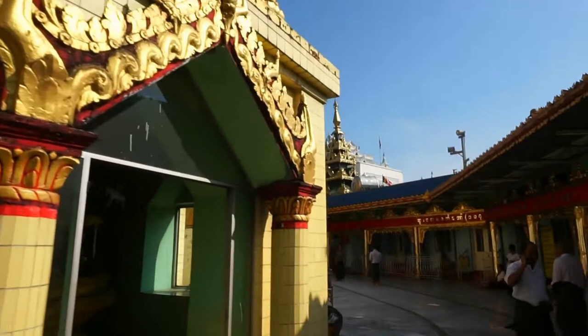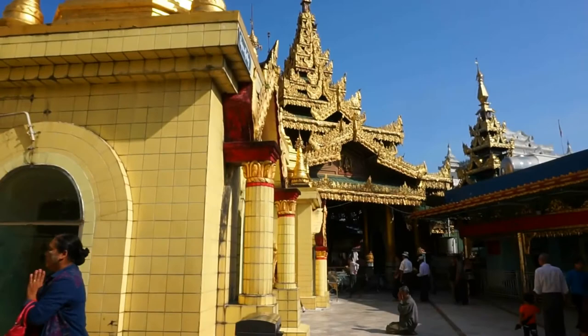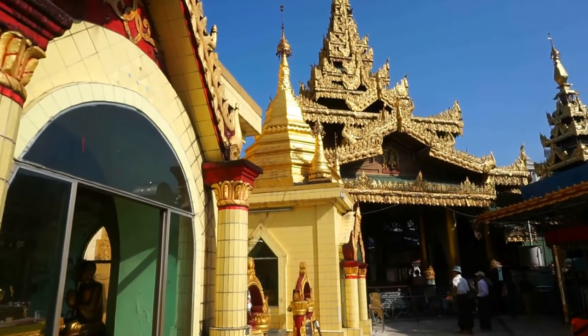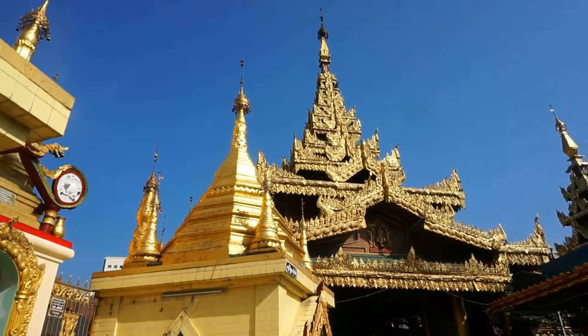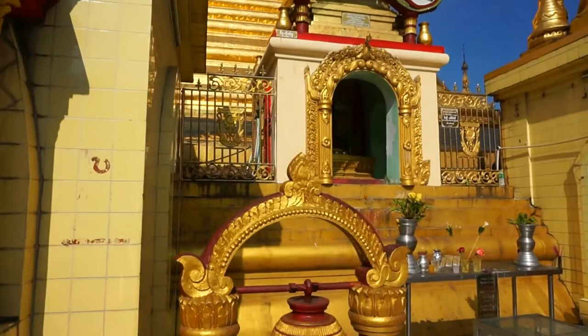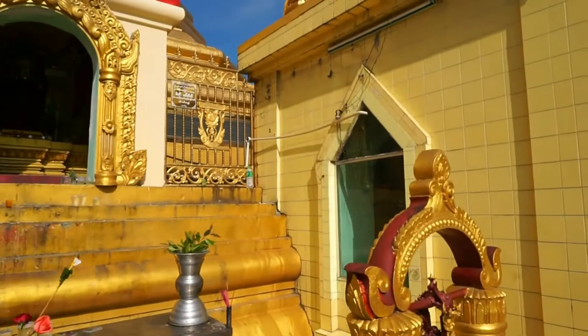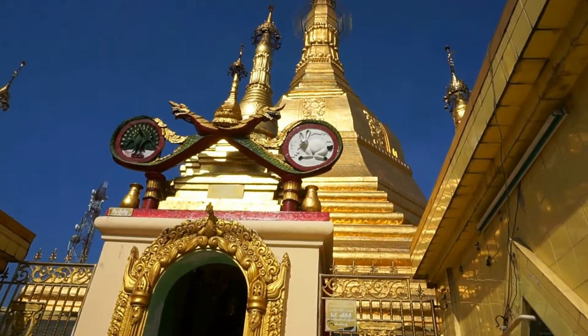Let's walk around and get views from different angles. Look at that. It's very crowded and noisy in here, so it's very rare we get a chance to videotape without loud music from outside, from this busy part of Yangon. We're right in the center of the old town as we're enjoying magnificent views. I've seen beautiful pagodas in Thailand, but this is absolutely incredibly beautiful.